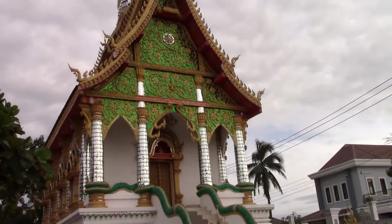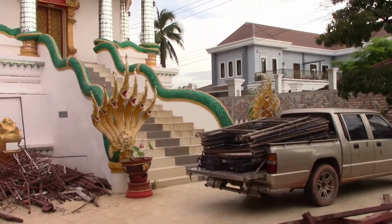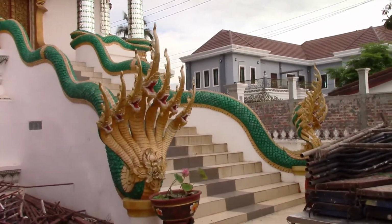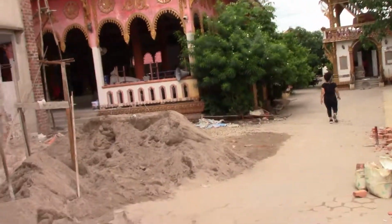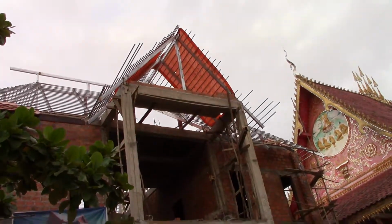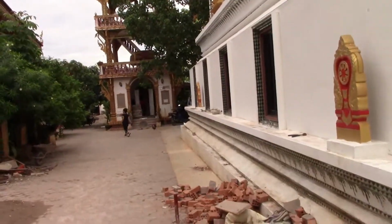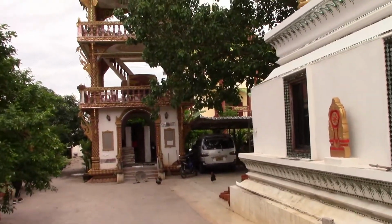This is a beautiful building right here. And when you go to the Lao temple, everywhere you see this seven-headed snake, I believe they are supposed to protect Lao people. And this side looks like something is going on here. Perhaps a renovation of a very old building. And next to that seems to be the main building for this temple, and it looks pretty old. It's a relatively small ground property, but there are so many buildings in here.